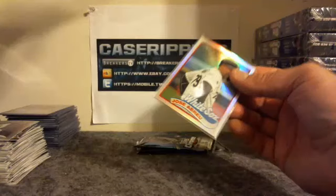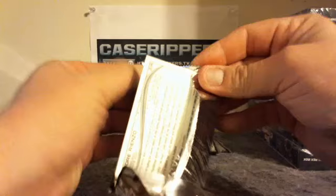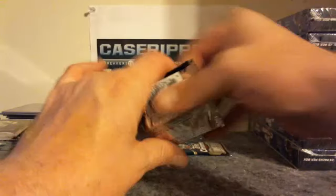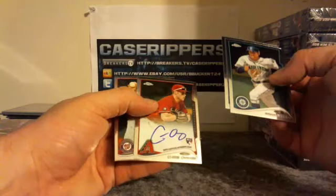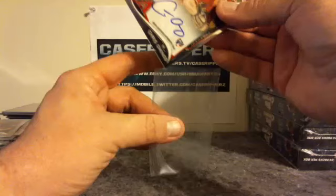I used to be like that. Scope, Holiday, X-Fractor, Rienzo. You like the way I'm pronouncing that right now, right? I'm not saying it'll last till the next break. Garrett Cole, refractor. Chris Owings, base auto for the D-backs. Hit one in my last case, too. I think this one's got a little bit better auto.